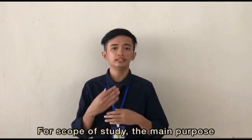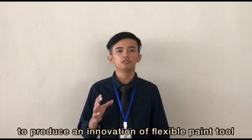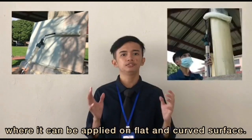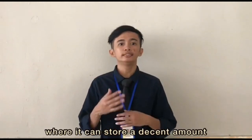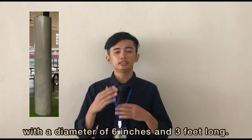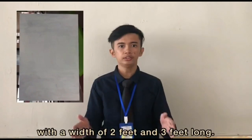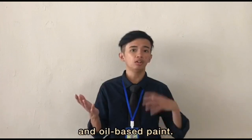For the scope of study, the main purpose of our project is to produce an innovation of flexible paint tools that can be applied on flat and curved surfaces. It also comes with built-in paint storage where it can store a decent amount of liquid paint. For a curved surface, we use a PVC pipe with a diameter of 6 inches and 3 feet long. For a flat surface, we use clay wood with a width of 2 feet and 3 feet long. For the paint, we use water-based paint and oil-based paint.